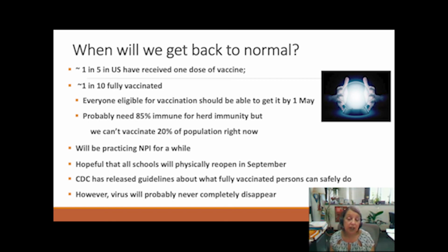Bottom line is we're going to be practicing those non-pharmaceutical interventions: masking, social distancing, washing your hands, which really you should be doing whether or not coronavirus is out there. There's a lot of other diseases spread that way. So we're going to be doing that for a while. We are hopeful that schools will physically reopen in September.